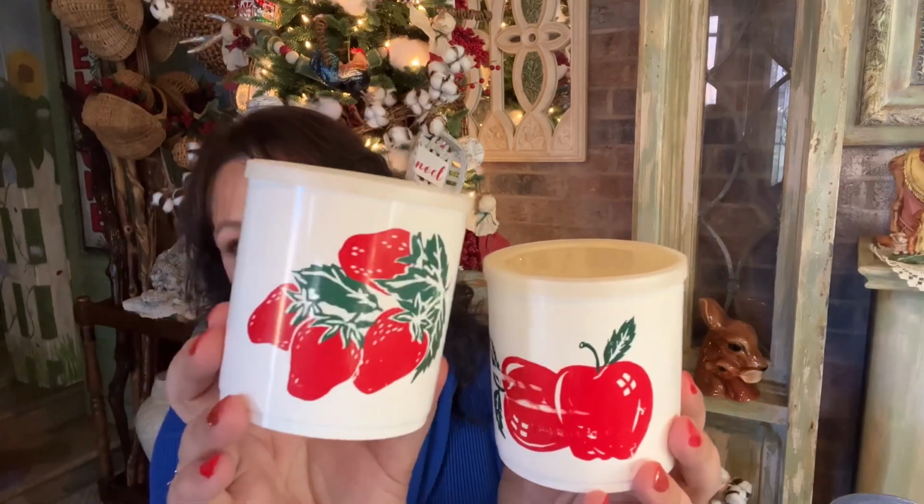And then the next things, and I paid, I think, $3 for the set of these, are these little plastic, I don't know what they originally were. They're just little containers with lids on them, but they're plastic. I love the strawberry, and then of course the apple ones. I don't really use the apples. I may find somebody that does. My son's fiance, she likes apples, so she might want this one, but I mainly got it for that. Or I could just use them both and keep them stacked up somewhere. But I thought those were cute.